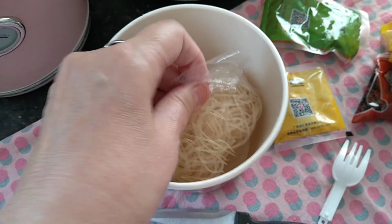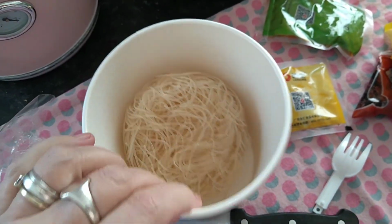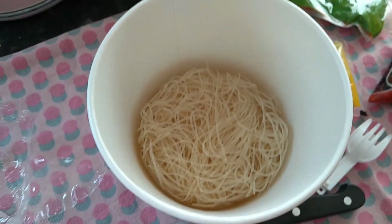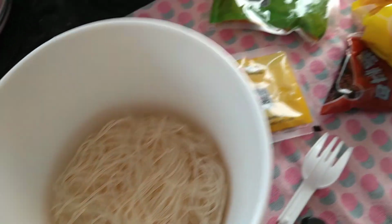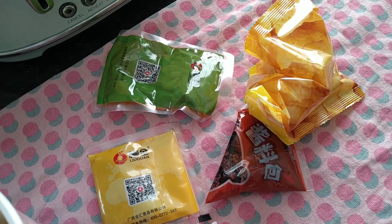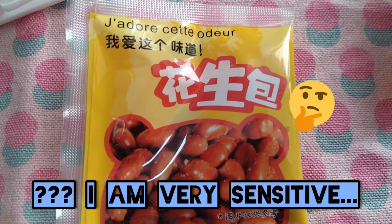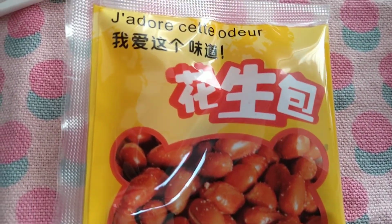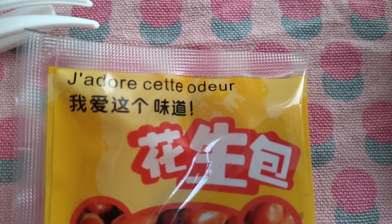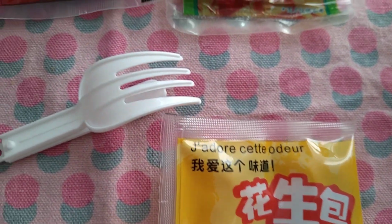So there is a very odd smell, and I'm not quite sure why, because everything is still sealed except the noodles, and lots of noodles. It's a lovely little shape. Then I'm not quite sure what's inside these little bags, so I will try to read the instructions. Yeah, there is a very weird smell, and on this bag there is a picture of beans with the writing J'adore cette odeur. I'm not quite sure why in French, but I love this smell. I'm not quite sure I do, actually I don't, but I'm a bit scared now.